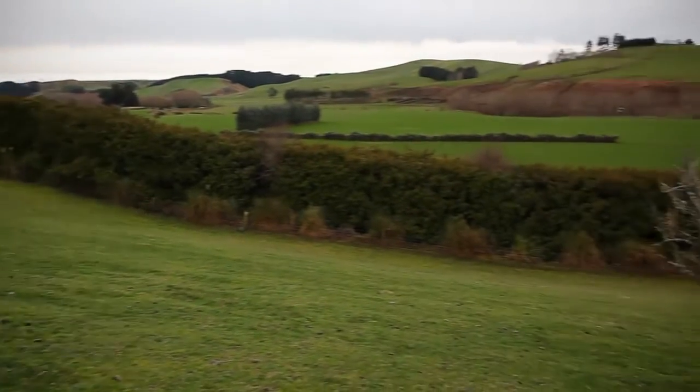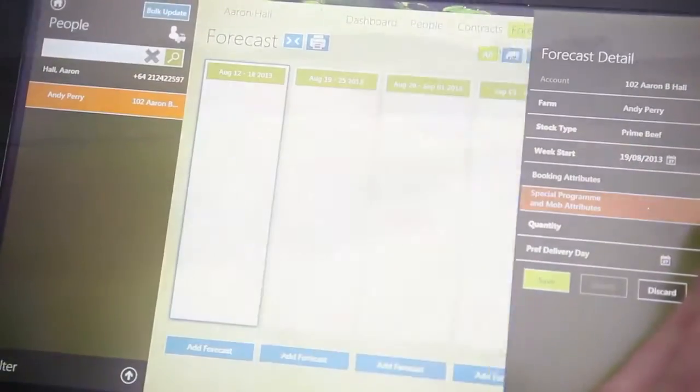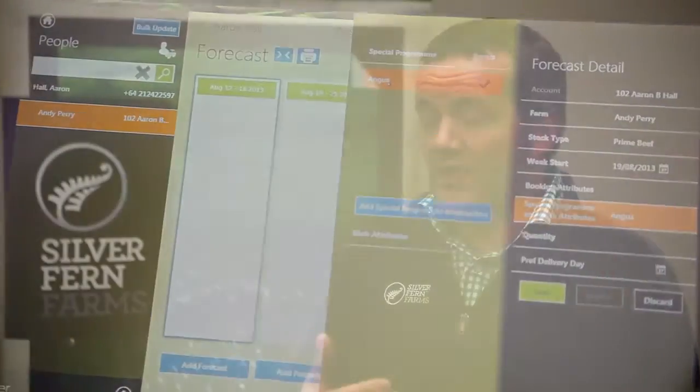We've got 85 reps in the field using Pasture. They use that for updating their forecasts, signing up new suppliers, signing up contracts and booking in their stock. That information then comes into the office where our livestock controllers allocate the space relative to where our livestock is and aligning that with their plant capacity. But it's not just those guys that use Pasture. The whole business is reliant on this information to move us forward and to help us make better decisions.